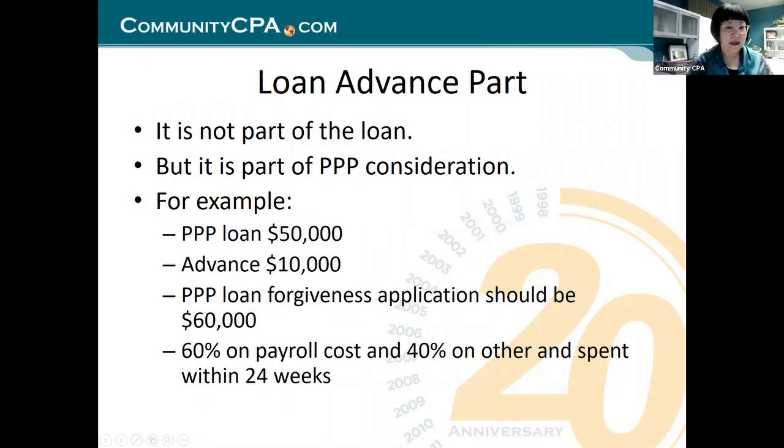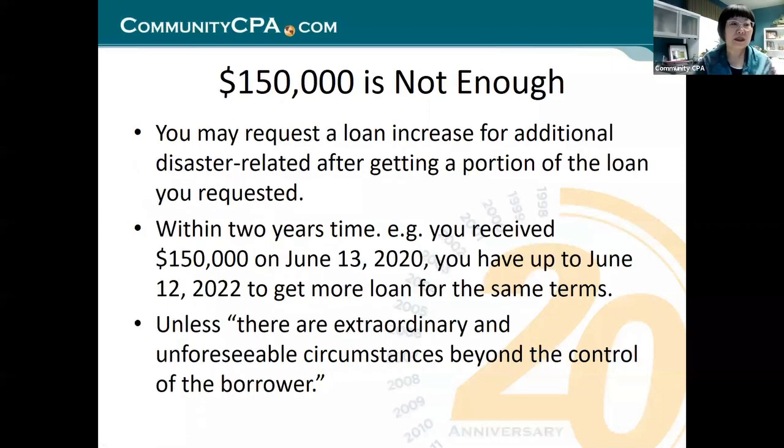How that works. Now, what about, you say, well, I did get an EIDL loan, but the maximum they gave me is $150,000, and my friends told me the same. They just got $150,000. We were asking for $2 million. Are you kidding me? It's not enough. And we knew that it's not enough. And we also knew that SBA started doing this. They give the maximum of $150,000.